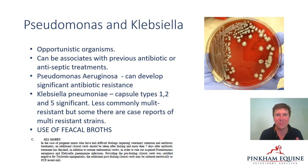I thought I'd talk briefly about Pseudomonas and Klebsiella. These are opportunistic organisms that are widespread in the environment. They can be associated with previous antibiotic or antiseptic treatments. And you can imagine a situation where you're using antiseptics on the vulva of the mare, you kill the normal flora of bacteria on the vulva, and then you get an overgrowth of Klebsiella or Pseudomonas. And the same applies for antibiotics, where you use antibiotics, kill the normal flora, and then end up with an overgrowth of one of these bacteria.